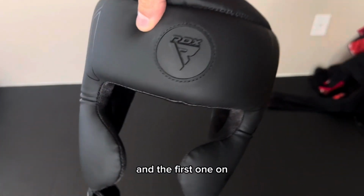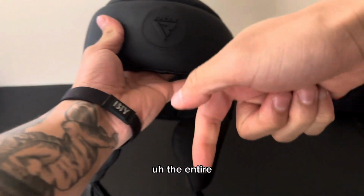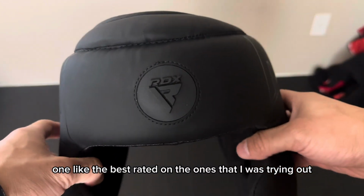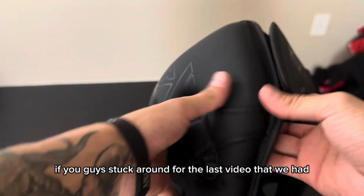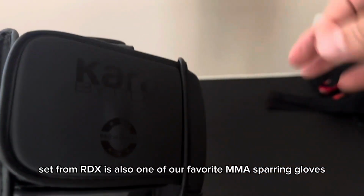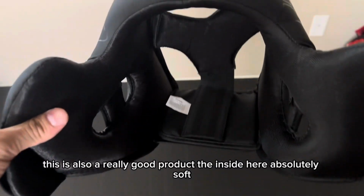And the first one that I personally rated the highest is going to be this RDX Sport Kara headgear. At the end of the day, the entire written description is going to have a detailed outline of why this specific headgear won like the best rated on the ones that I was trying out. But nonetheless, the leather here, absolutely incredible. If you guys stuck around for the last video that we had mentioning some sparring gloves, you'll know that the Kara set from RDX is also one of our favorite MMA sparring gloves, so it's not too far-fetched to think that, hey, this is also a really good product.